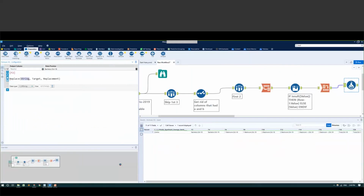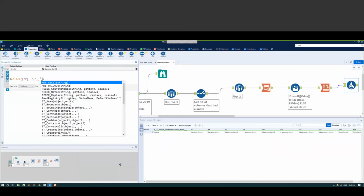So the string that we're going to change is F2. That is the field that we're looking at. The target that we want to change is a comma. So in brackets, I've just written down a comma, and then the replacement that we're going to replace it with is brackets underscore.